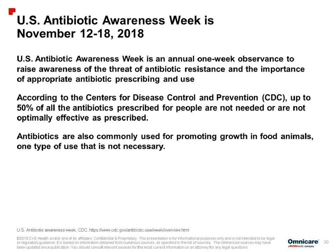November the 12th through the 18th is the United States Antibiotic Awareness Week. It's annually observed, and it helps to raise the awareness of the threat of antibiotic resistance and the importance of appropriate antibiotic prescribing and use. According to the CDC, up to 50% of all antibiotics prescribed to people are not needed and are not optimally effective as prescribed. They may be the wrong antibiotic for the bacteria we're trying to treat.